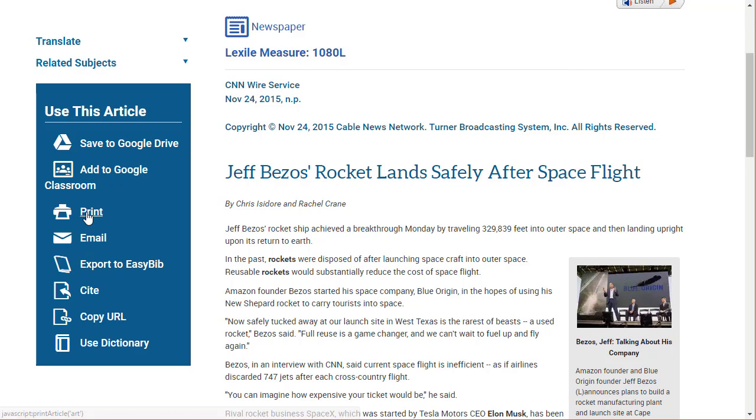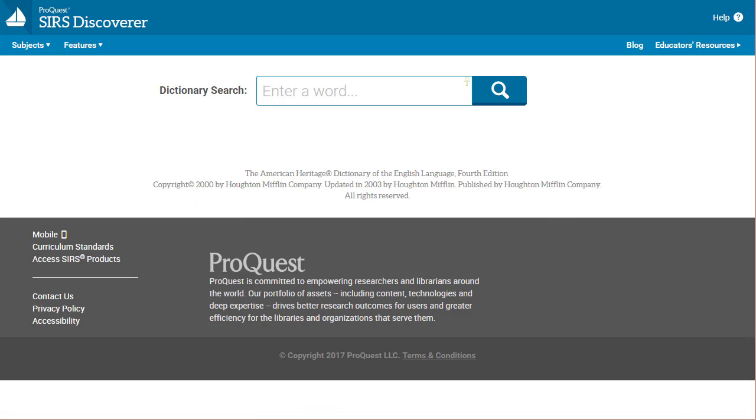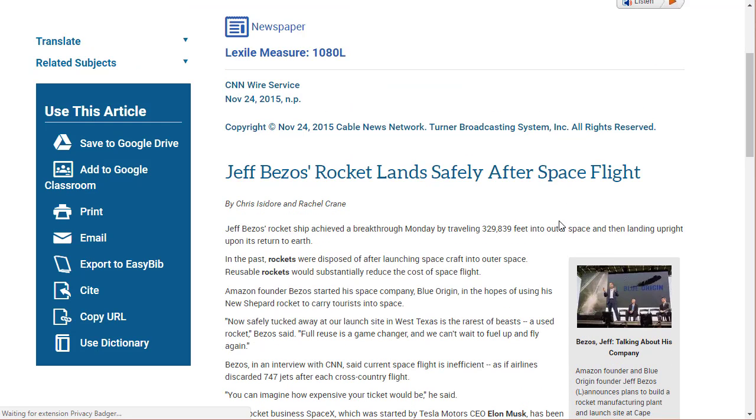So that's kind of handy. I can print, email, I've got my EasyBib support, citations, copy the URL in case I want to be able to come back to it later. It's even got a link to a dictionary, which just gives basic definitions, which for readers who need the extra assistance could be kind of handy.